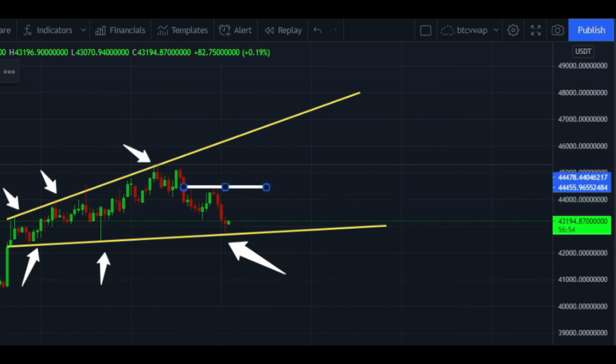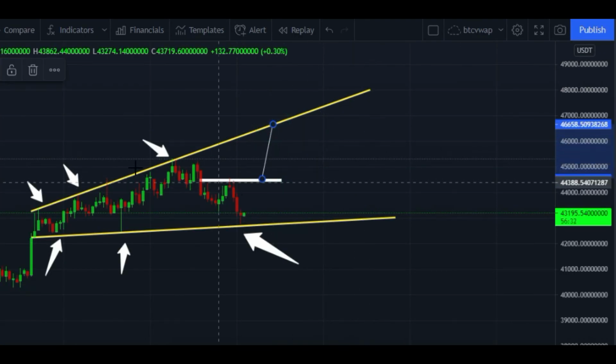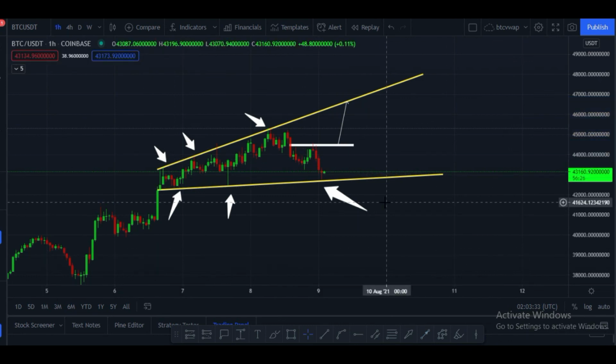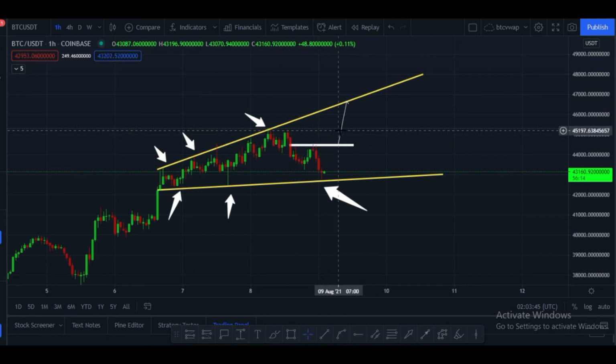$44,400. Once Bitcoin price breaks this area, in that case Bitcoin price can hit $45,200, $45,500, and this area, $46,000, which is my target. But before this, Bitcoin has to break this area, and Bitcoin price has to break the 200 moving average area, which is at the $45,500 area. After breaking these areas, Bitcoin price can hit $46,000 very soon.